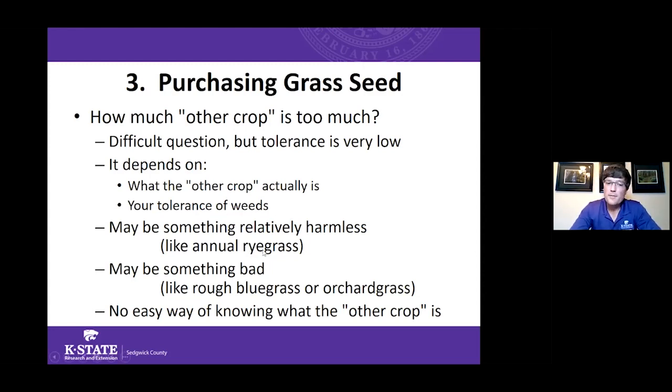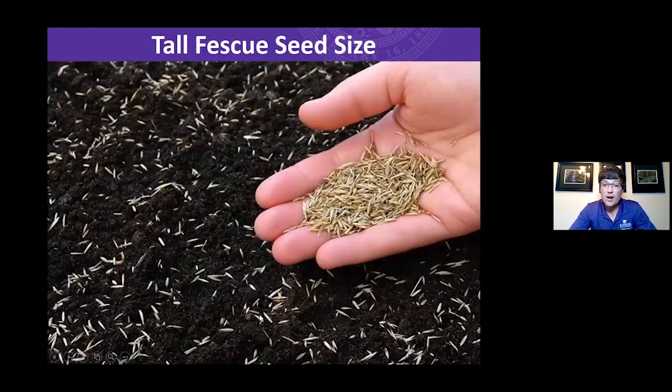So some of our weed seeds may be things that are relatively harmless, like annual ryegrass, that's going to grow very quickly and give you a green lawn very quickly, but isn't going to last or survive in Kansas. They could be things like orchard grass or bluegrass, though, where they're going to come back every year, and again, typically turn brown in the summer because they're not heat and drought tolerant. And so unfortunately, there's no way of knowing what that other crop is.